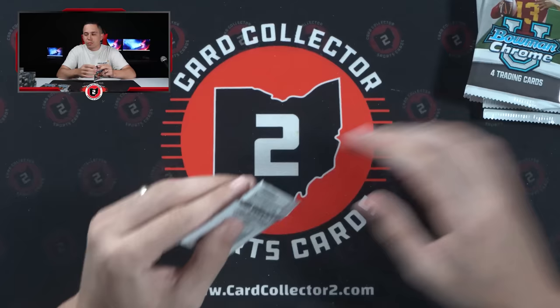All right, we're not even halfway through this case. This is box six right here. This will put us halfway. Got a ton of stuff. Gonna probably have to empty it into a two row here real quick. I'll try to speed this up a little bit so you guys don't have to suffer through all of the packs. I don't want to make this 5 hours, but I don't want to make it not fun either.